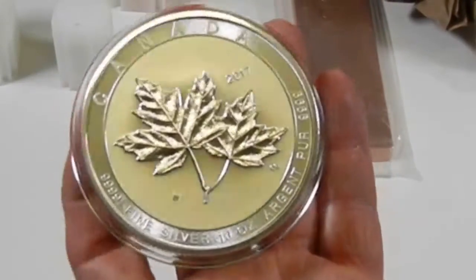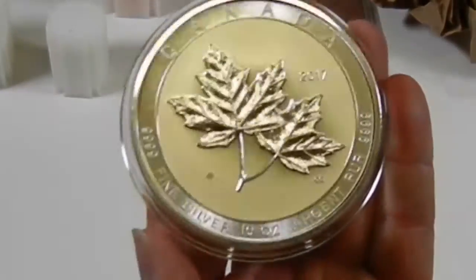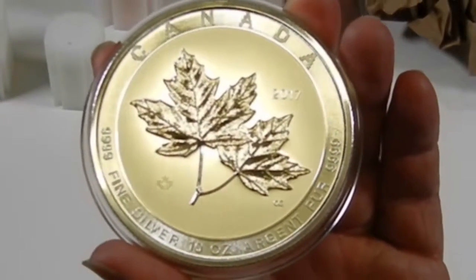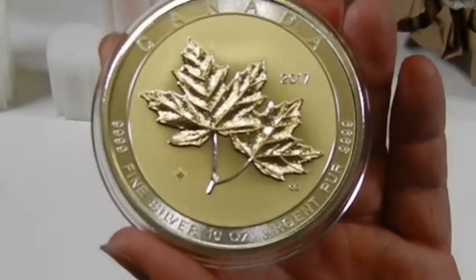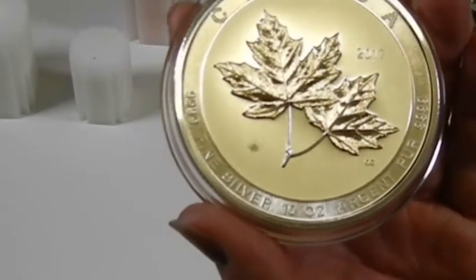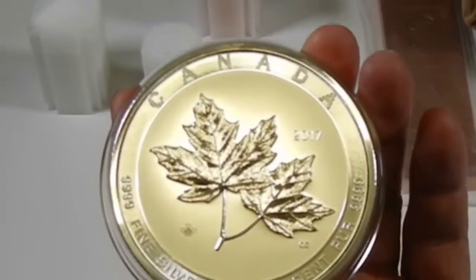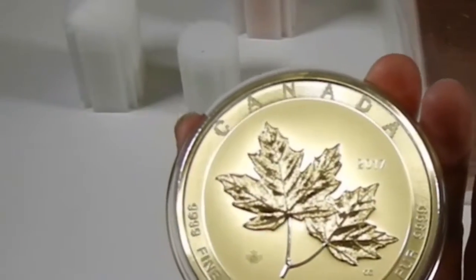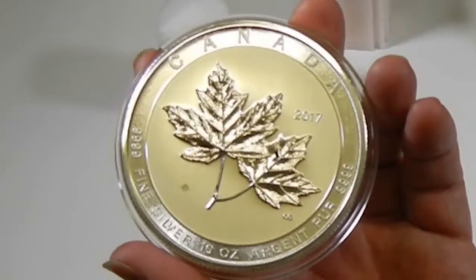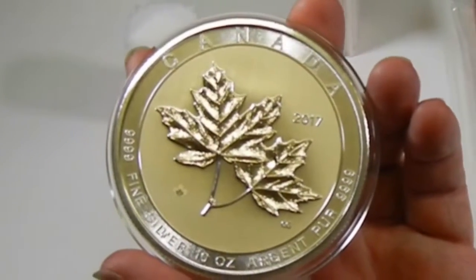You can touch it and all. I mean, you shouldn't touch it, but it's brilliant uncirculated. Some people call it semi-numismatic. I just call it a more expensive spot coin. Spot round. It was $196. They call it a 10-ounce Canadian silver Magnificent Maple Leaf coin. BU, brilliant uncirculated.